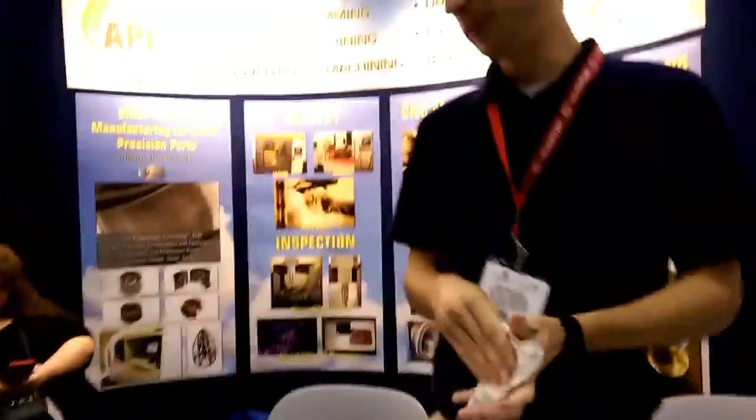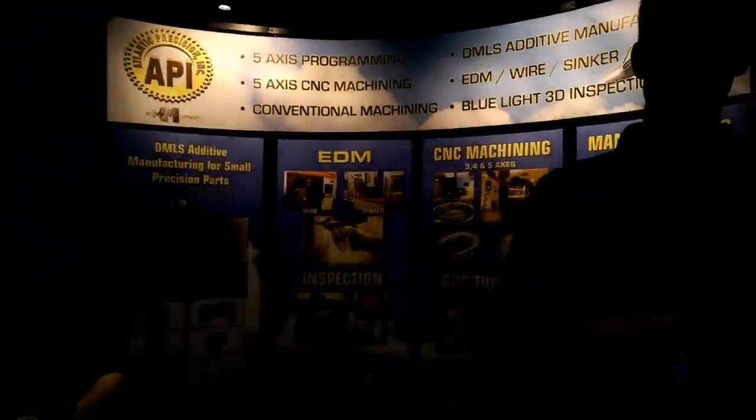Fusion 3D. Fusion 3D printer, guys. That's the real deal right here.